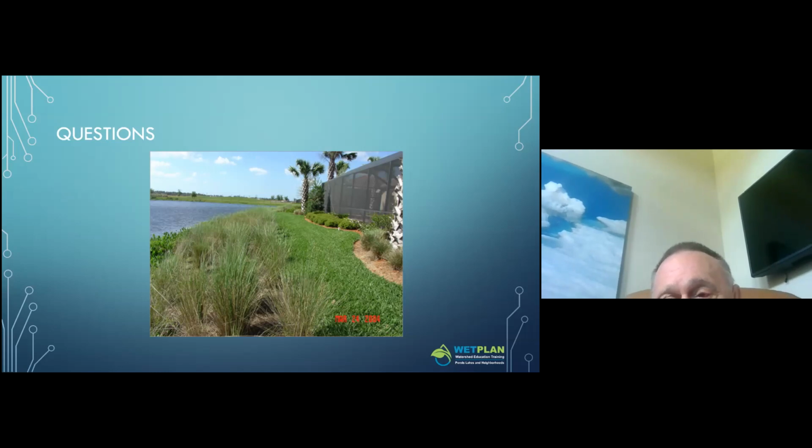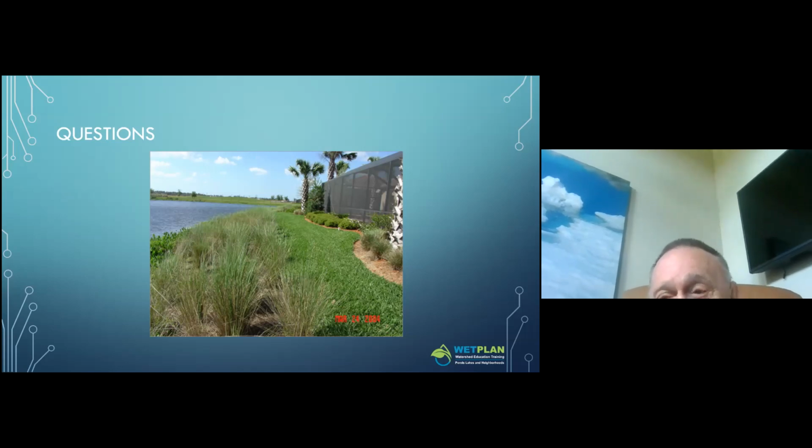When we first got here in the fall, I decided to harvest spike rush in some other ponds and put them in by the lake, which you've been at. And in the dry season, I watered them, and everybody made fun of me because I'm watering the lake. But they went pretty good in the wintertime, but I had to water them. So anyway, end of my opinions of anything.